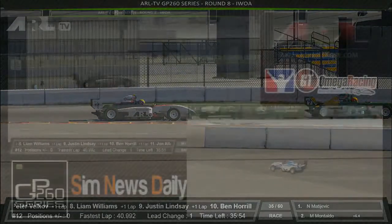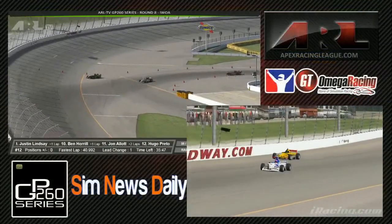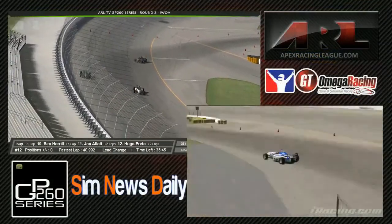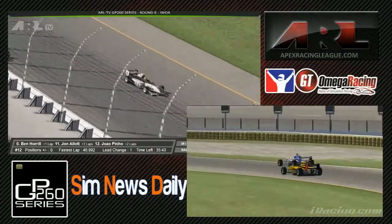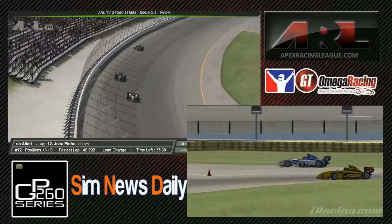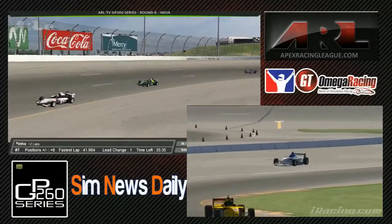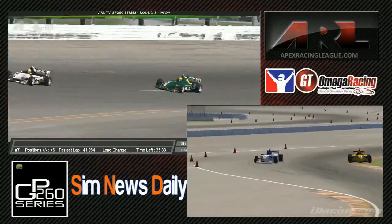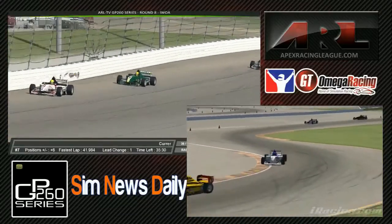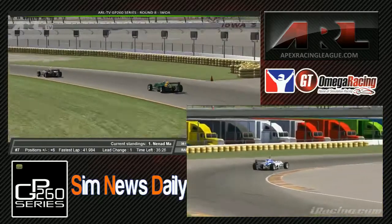Yeah, we're looking at the replay now. Horrell coming down the main straight, Williams right behind him. Like I say, you can see the difference in the line there. It just makes it so much safer for Williams, and that's what Horrell suffered with there, is that he just couldn't get the car stopped for the corner. Yeah, both Williams and Lindsay just zipped through.